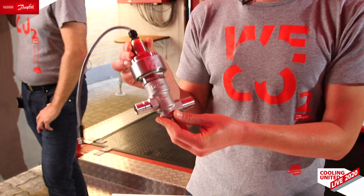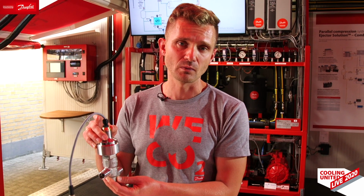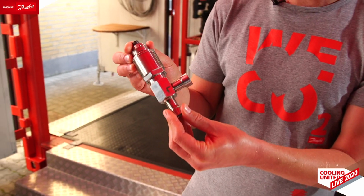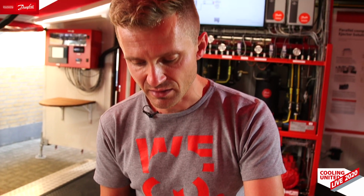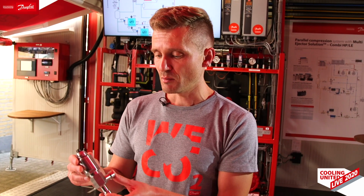There is a CCMT Medium, types from 2 up to 8, with a kV value of 0.8 cubic meters per hour, and that is the maximum value for those valves. CCMT Lite is the newest addition to our portfolio, being able to replace the CCMT Medium in terms of capacity, because the maximum value which they have is also 0.8 cubic meters per hour.